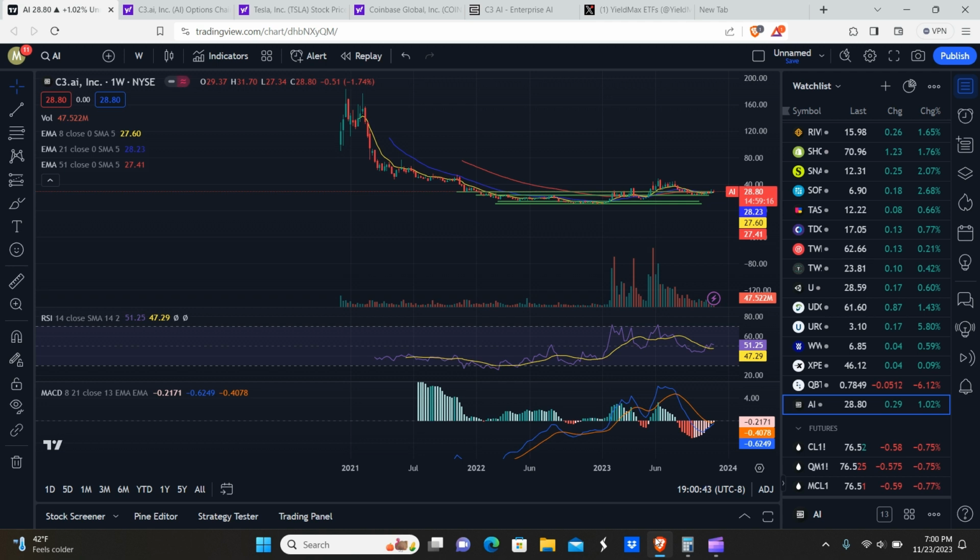Okay, peeps, welcome back. So today we're going to be talking about the YieldMax AIYY ETF, which is based on C3.ai, launching soon, and could it have 100% yield?